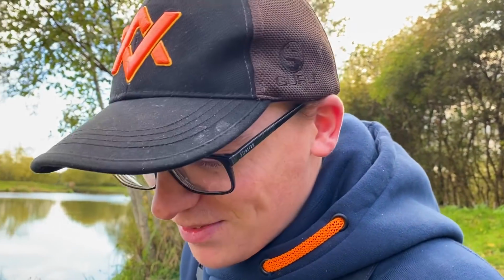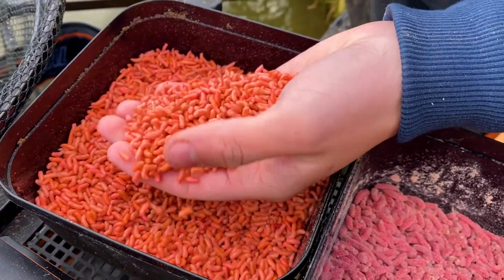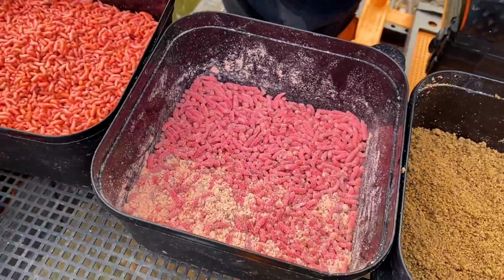Have you got a stinky pinky? I've got a couple of pints here, Matt. And how come you've got them when you're not allowed to put them in a maggot feeder? Because it's a maggot feeder, so you can't put pinkies in it. We tend to use pinkies when it's a little bit harder, January, February sort of time. Today, we've not really been needing them. It's November now. That's why your pinky tub's full and your maggot tub's nearly empty.